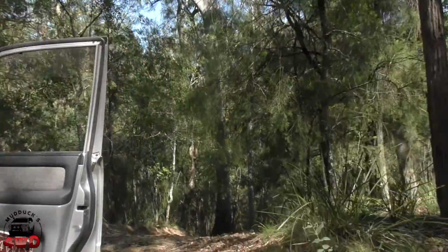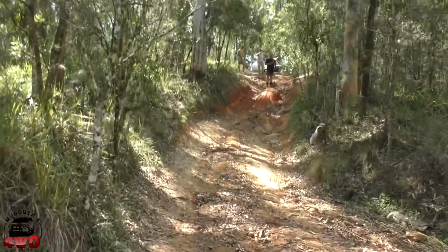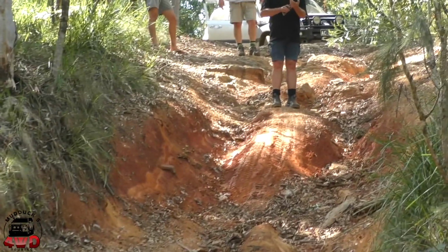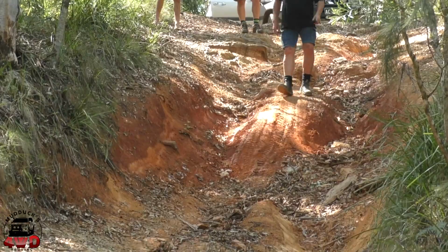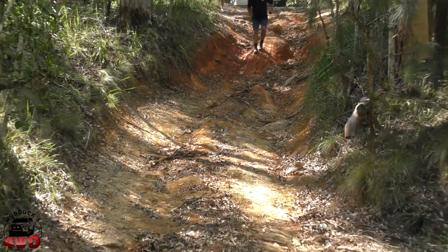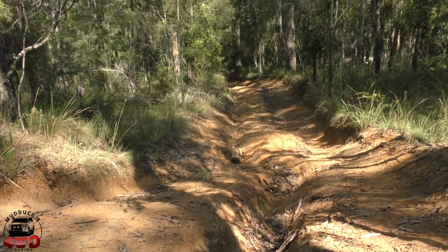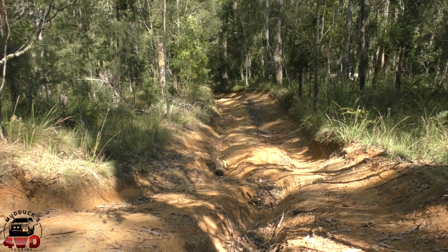Is it? Yeah, just a step. She drops off. So we're just walking the track. It's a bit of a step down there. It doesn't seem too bad, but we get down here, just that little bit of a step.